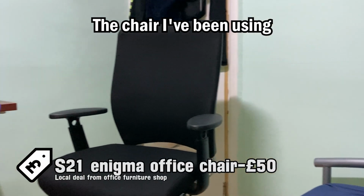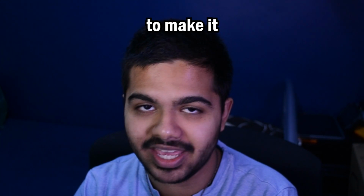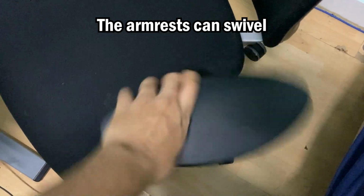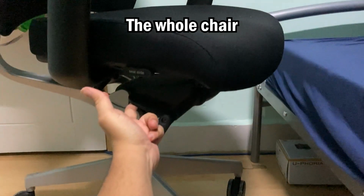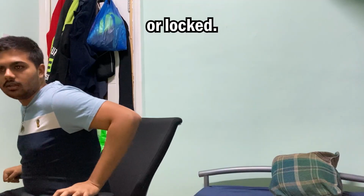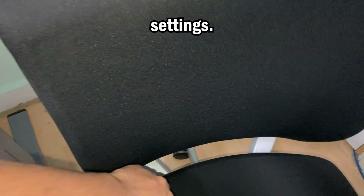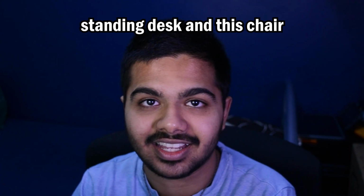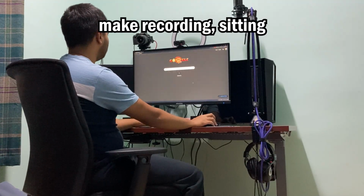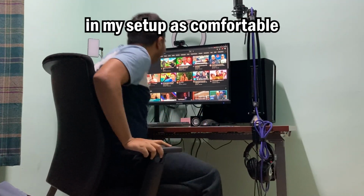The chair I've been using is the S21 Enigma. This chair can be adjusted in 6 different ways to make it as comfortable as possible. The armrests can swivel and change height. The whole chair can be height adjusted. The reclining functionality can be tension adjusted or locked. The seat can move back and forth, and even the backrest has many different height settings. The combination of this standing desk and this chair make recording sitting or standing, relaxing, or just doing anything in my setup as comfortable as possible.